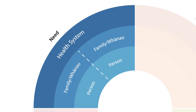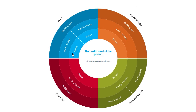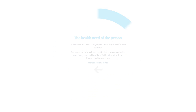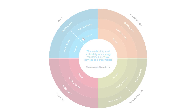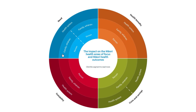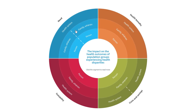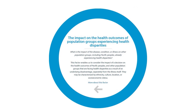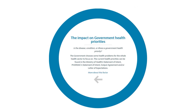The health need dimension is about the disease or the illness. When we think about the impact of the disease or the illness that it has on the person, we think about how unwell they are compared with the average healthy New Zealander. We must also consider what funding options might already be available to treat that illness in question. In considering the impact on family, whānau and wider society, we will think about the impact the illness has on Māori and also on other population groups, including Pacific people facing health disparities. We'll also consider the need at the health system level, as reflected in government health priorities.